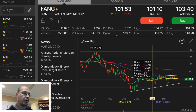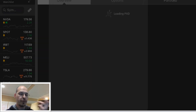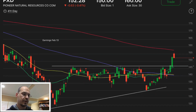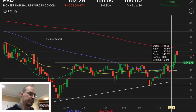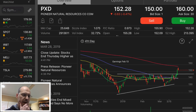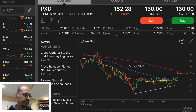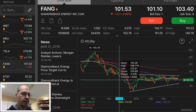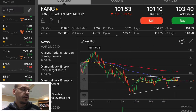FANG. I was going to point out PXD. I had removed it from my list, and look at what this thing did. Blasted through the ascending triangle. I don't remember why I removed it. Maybe the earnings and sales weren't quite what I like to see, so I took it out. Or maybe oil was getting less exciting. But FANG is still within the ascending triangle, so if it can get some upside momentum, it could still go.